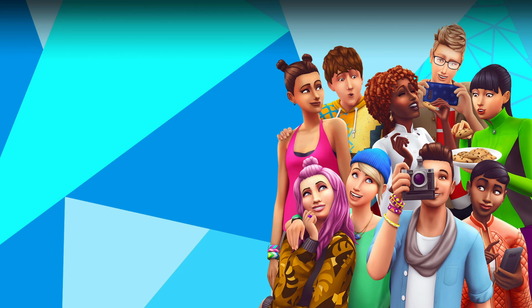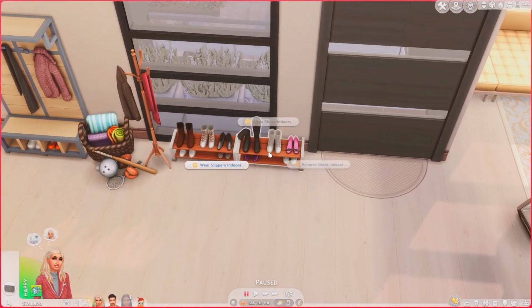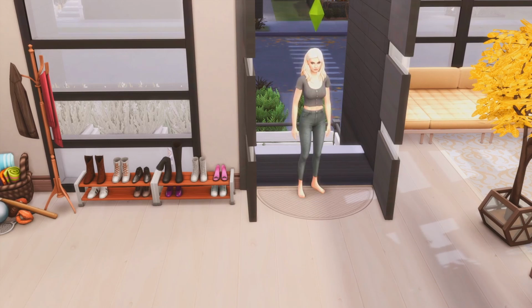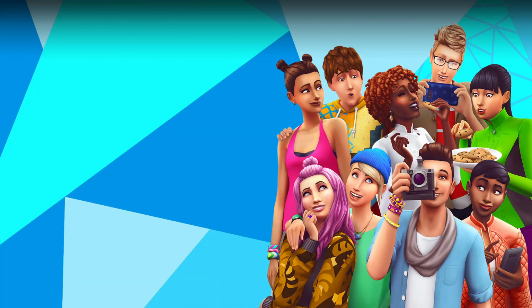So I'm one of those people where when I'm at home, I walk around in my house barefoot. I don't wear shoes at home. So this new update where if you have the base game shoe rack, you can click on it and then you can choose to wear slippers, remove shoes, or allow shoes indoors. I think that's really cool because then I will just remove the shoes indoors. Let my Sims walk around barefoot more comfortably.